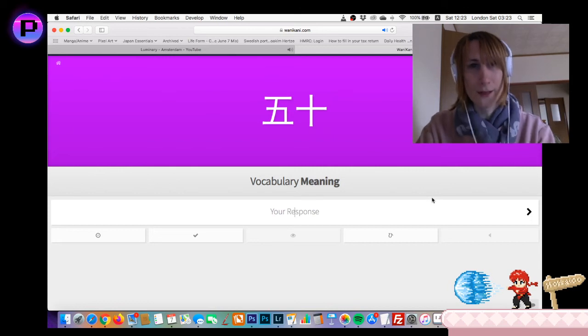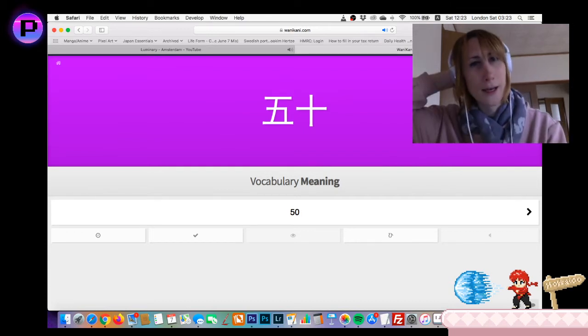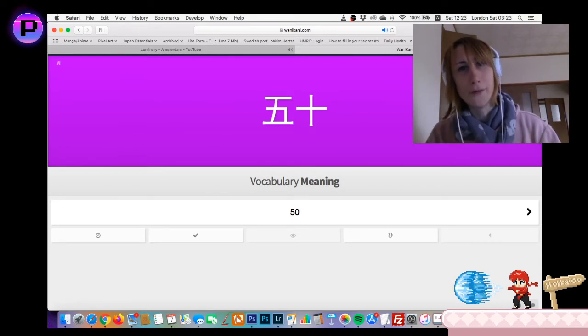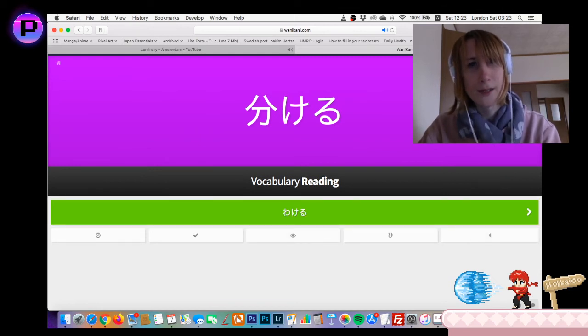Others are more simple. So this one means goju. Oh, it's actually asking me for the English. So the first kanji there is 5. Second symbol is 10. So 5 tens are 50. So quite simple. This one's quite new. This one's wakeru. This means to separate.